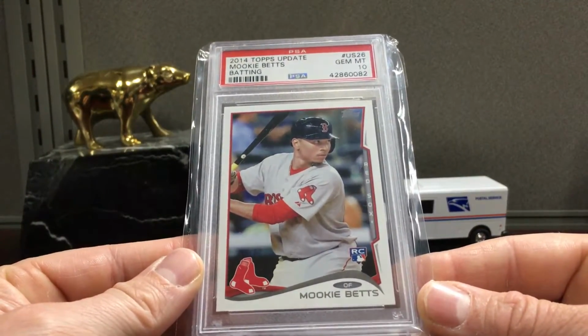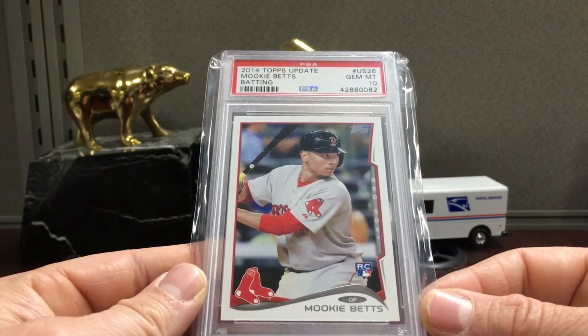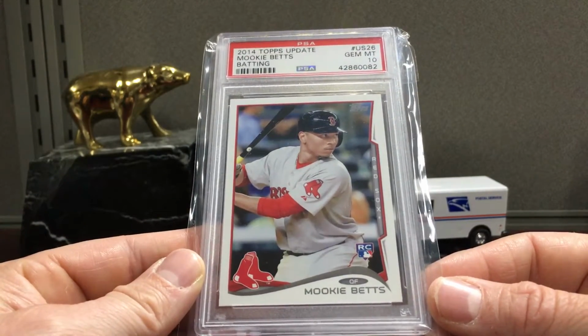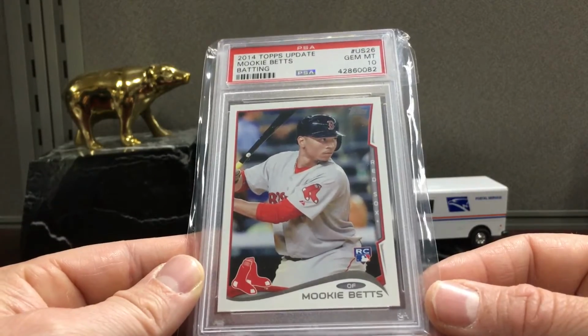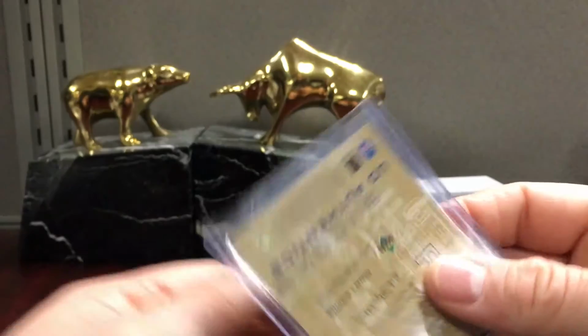Mookie Betts. Topps Update. I think I have this in a 9, but I just wanted to get a 10. It's a sweet card. He's one of the best players in the game right now. Here's a random Sean Alexander card mixed in here.